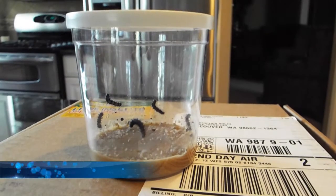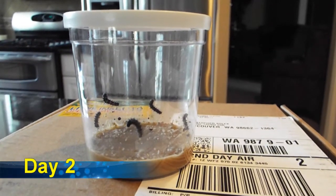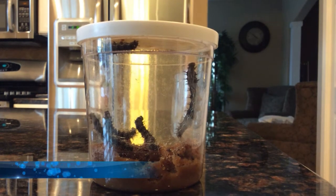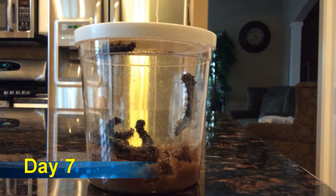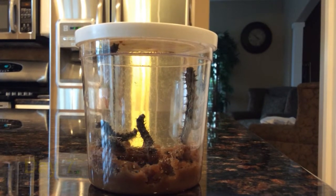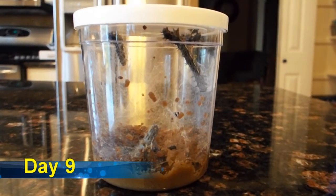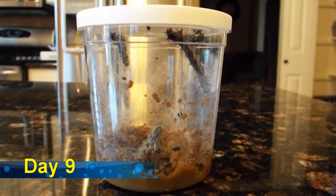This is day two, and the brown stuff that you see in the cup came with the caterpillars, and that is their food that they eat. This is day seven, and you can see that they have gotten pretty big. They're moving around and they are still eating. This is day nine, and you can see the silk strands and that they are moving up to the top of the cup, so you can tell that they are getting ready to form the chrysalis.